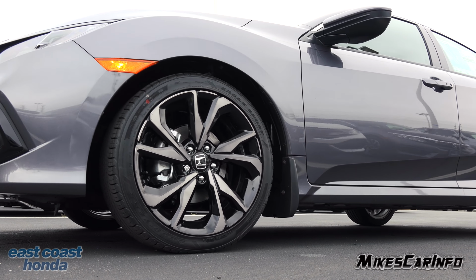The name of this color is Modern Steel Metallic. It's a very cloudy day, which is good because we don't have shadows, but you may not be able to see the color all that well, so hopefully you will. Here in the front, it has gloss black in the grille. Across the front in the center portion, the very bottom has a lot of matte black. You can see the differences here. Here are some other models, 2018s over here, so you can see the front end is a little bit different.